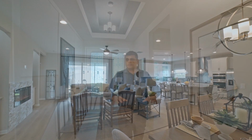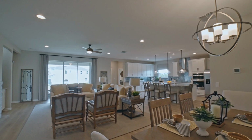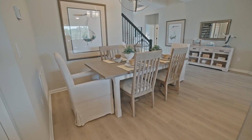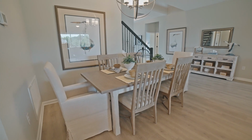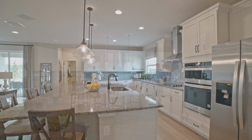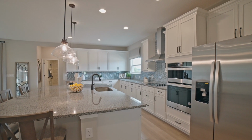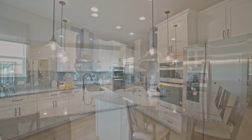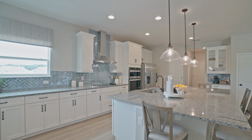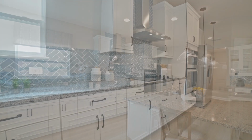So as I walk in, this whole thing kind of opens up. You have this little dining area over here, which is kind of semi-formal, and as you can see, this is a good amount of space with a nice chandelier, and then the whole thing opens up over here. Now this island is actually an upgrade, and the granite over here is a little bit of an upgrade. I believe it's a level 2 upgrade, but the regular size is going to be a foot shorter in length, and a foot shorter in width.